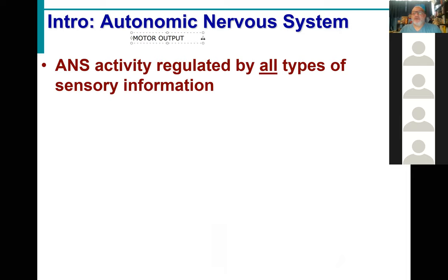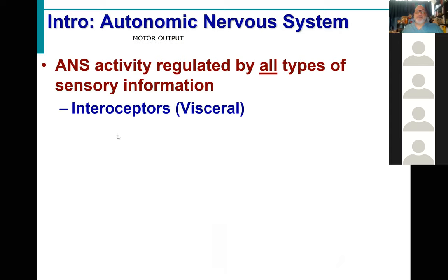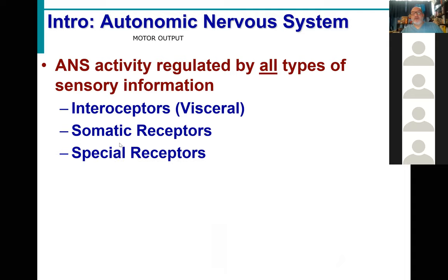Yeah, absolutely. But as we also talked about, if you're carrying 5 bags of groceries up 3 flights of stairs, the increased oxygen demand of the body, the drop in oxygen in your blood, could make your heart beat faster and beat stronger, right? Or a change in body temperature can make your heart beat faster. So all of our sensory information, internal receptors, somatic receptors like pain and temperature, and also special receptors like smell or hearing or vision, all of these things have the ability to modify our autonomic system.